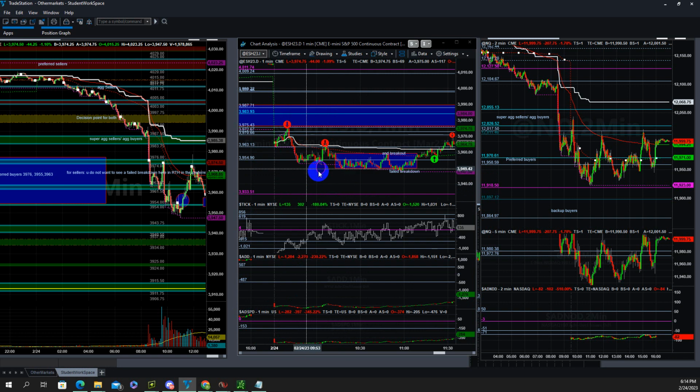So that is, in order for a failed breakdown, you don't know whether, if price goes down, it's going to generate a failed breakdown or not. It has to go above this area first, then you know it's a failed breakdown. But during intraday, this area was a resistance now, because price sliced through it.